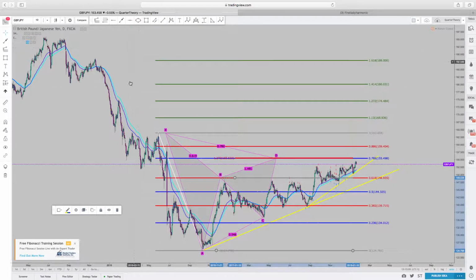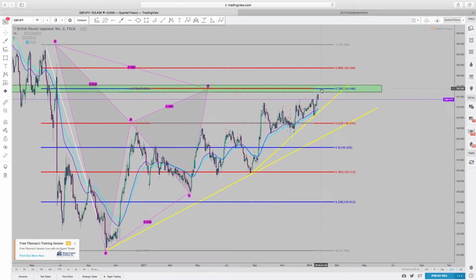We have a third level because this area here is a zone, so that also gives us some more confirmation. So that is 3. It is the point of completion of a harmonic pattern, so that is 4. Once price reaches up in this particular area here, I will be looking for a reversal. That's what I see on a larger scale as far as what price is doing.